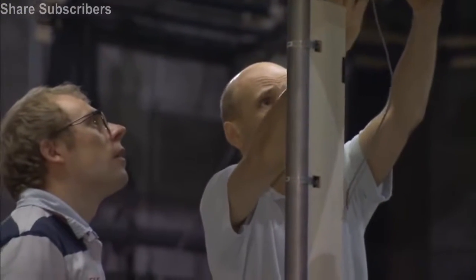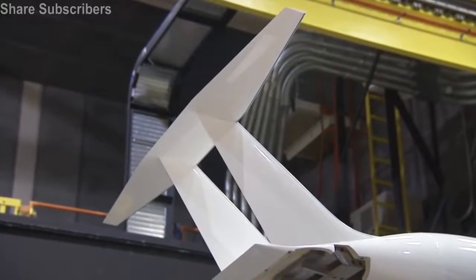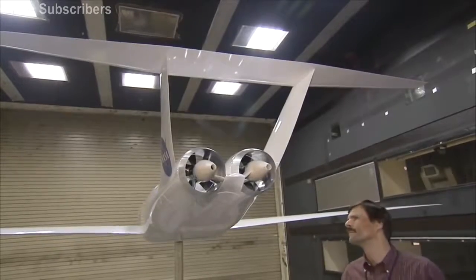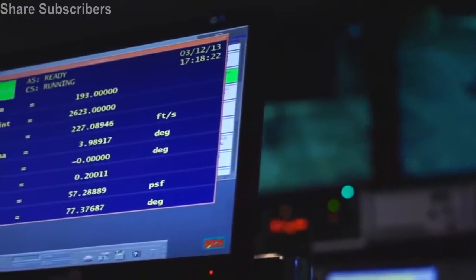The good news is we've just completed the first test of this configuration in the Langley 14x22 wind tunnel at NASA Langley, and it showed even a greater reduction or a more fuel efficiency benefit to this technology than we had predicted on paper with our low-order models. So we're trying to digest the experimental data that show this nice benefit in fuel efficiency from this configuration.